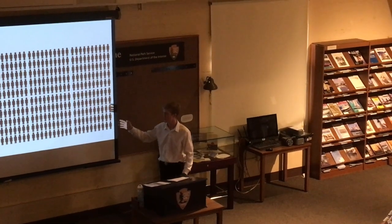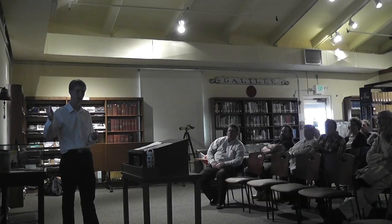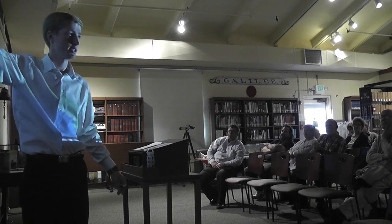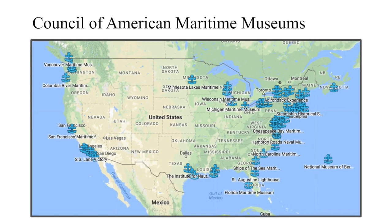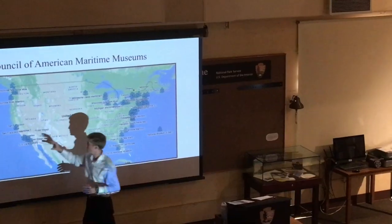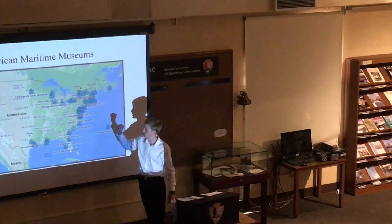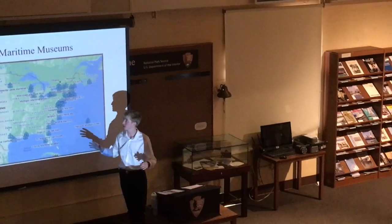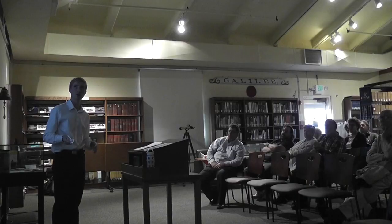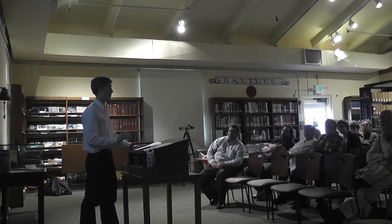But this makes sense when you consider the fact that this is the National Maritime Museum for China, whereas in the United States there are many different maritime museums, such as where we are here in the San Francisco Maritime National Historical Park, which all have one piece of the maritime history of the United States. Each of these blue anchors represents a different maritime history museum. So these 90 museums comprise the Council of American Maritime Museums. So these were some of the similarities and differences between the China Maritime Museum and those that I'd seen before.